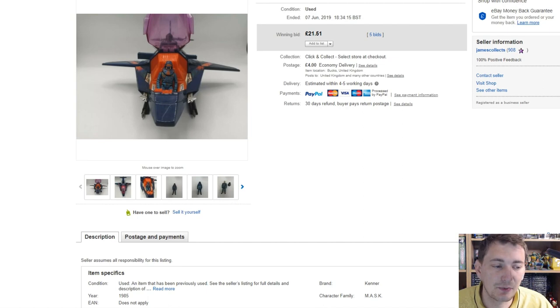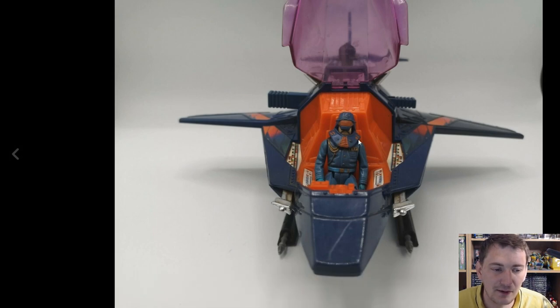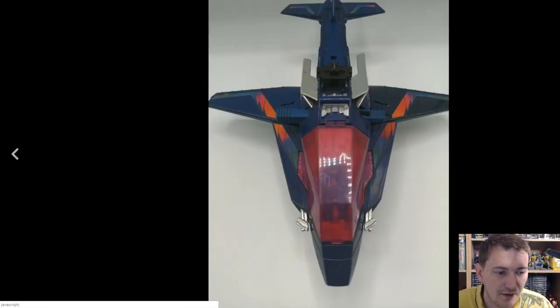Next up is the Switchblade. Now the Switchblade was obviously missing its blades, as you're about to see. So here we have, I think it's one of the generals, but it's the correct one. I think that top section alone, if that's in really good condition, I've seen that sell for a few quid on its own. Spares and repairs always sell well. So the Switchblade sold for £21.51. Fees were £2.32.